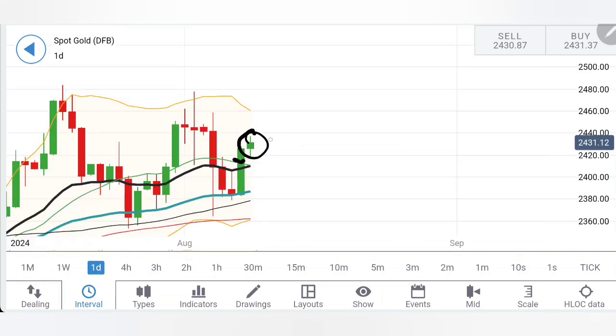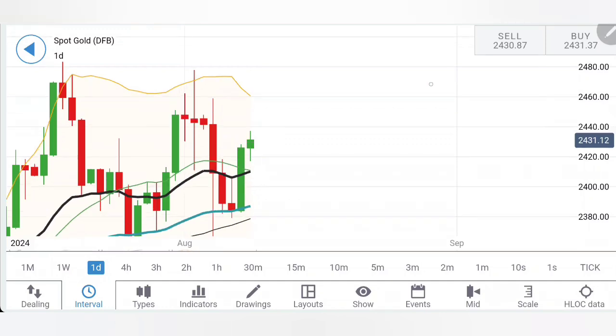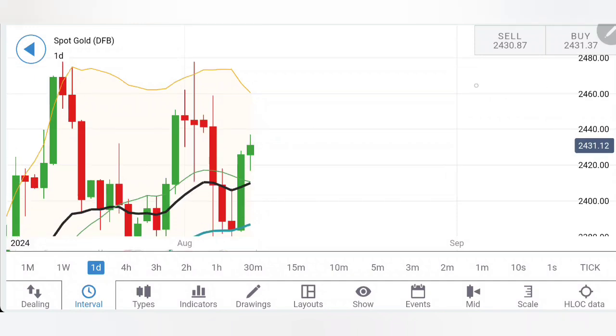Now look at the last two candles. See, in the last trading session, the candle is sideways. You can say neither was it bullish nor was it bearish. It has stayed in a zone here. The 2440 level is not yet breached, and on the downside 2420, 2418 proved out to be very good. Now there are a couple of inferences from this candle.